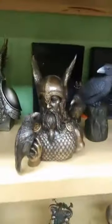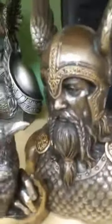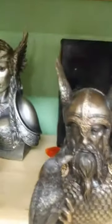He's pretty heavy. He's about, as you can see, about 12 inches tall. I like all the details it shows, like the careworn look that comes from that older version of Odin who's seen many things and has made many of his journeys.